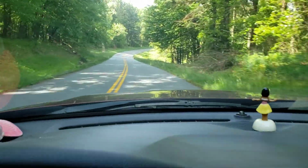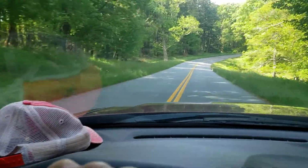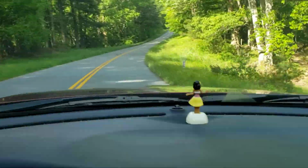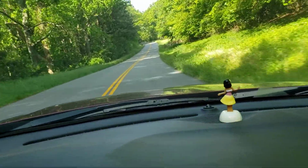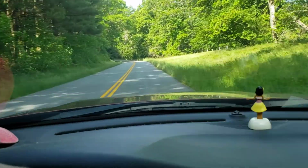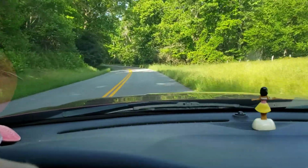As I was saying, they used to mow the road banks all through here, but they don't get the funding they used to. The mile marker 218 right there. Since they don't get the funding that they used to, we don't see as much mowed as we used to.